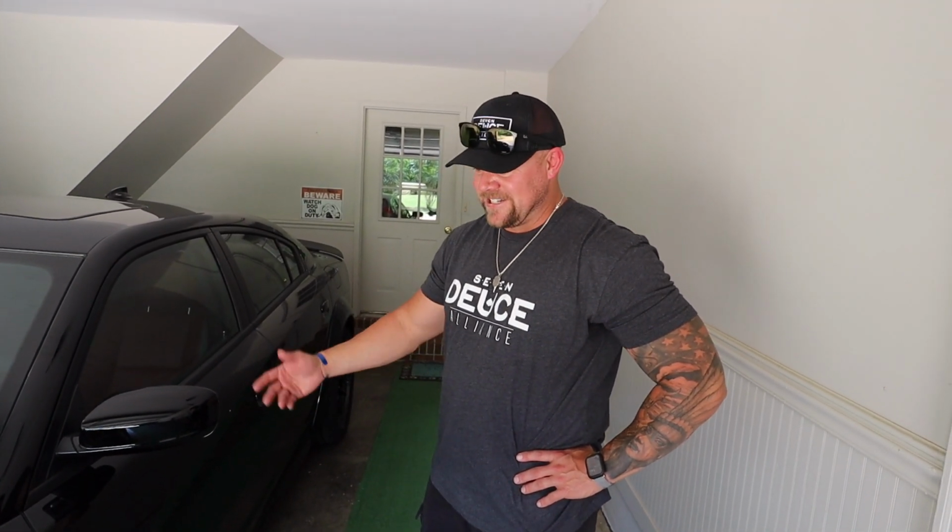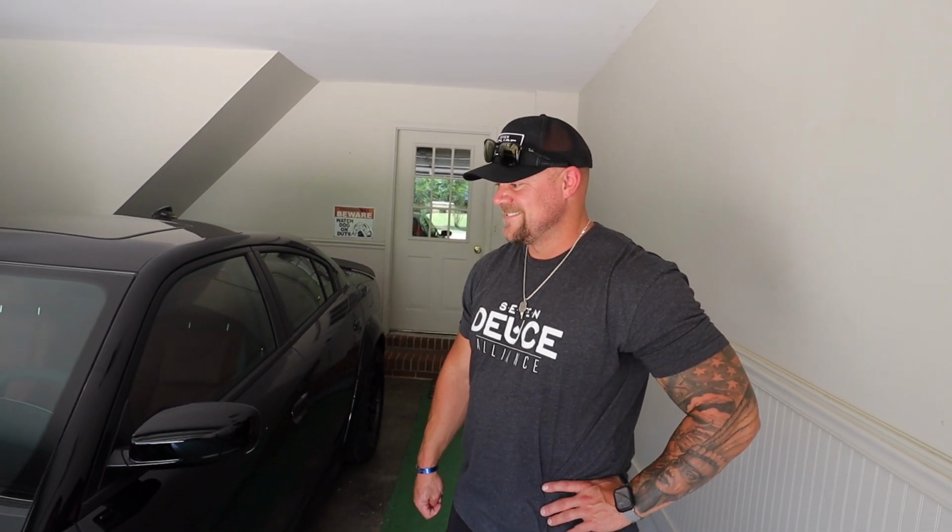My name is Paul Morris, and this is my 2023 Hellcat Charger Redeye Jailbreak. I know that's a mouthful, but here she is. And how many horsepower we got here? 807. Damn. From the factory? Yes, that is correct. Any modifications maybe? Or maybe not yet.